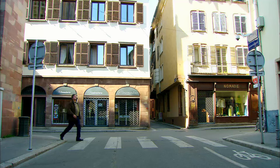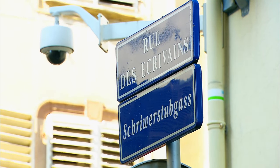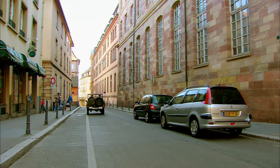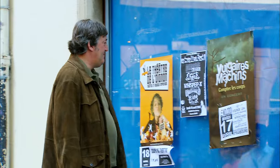Frankly, a less than prepossessing street, but note the title, Rue des Écrivains, Street of the Writers, Schriftstubengasse. It's in this street in Strasbourg that Gutenberg must have seen the scribes bustling around self-importantly with great sheaves of paper under their arms and calluses on their inky fingers. And he must have thought, well, you may believe you've got a job for life, but I know better. Because one day you're all going to be replaced by a vulgar machine.